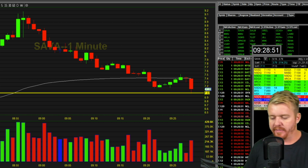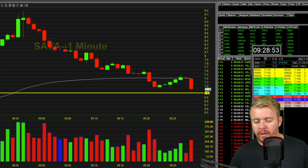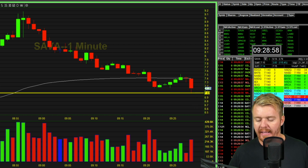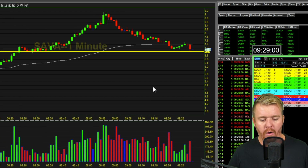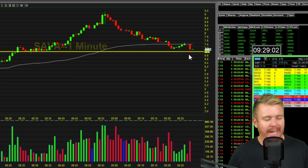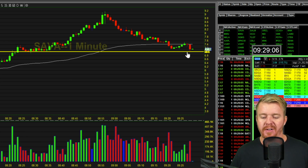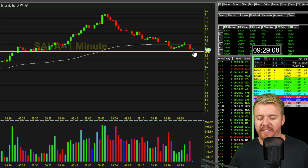So what happens going into open here? Still pulling all the way down to that $7 area, 7.01 low on that candle. So it might get a little wash at open. I want to see that strength come back. I want to see the buyers come back in and try to push this above that 7.60 area, especially get above that VWAP now.